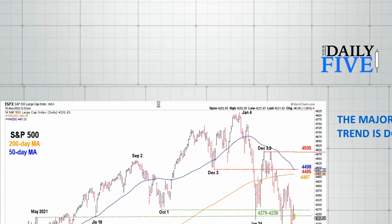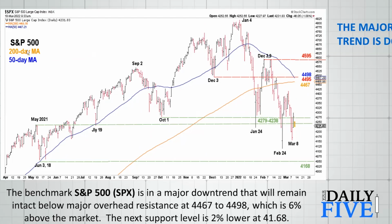The S&P 500 daily, with its 200-day and 50-day moving averages going back to last April, is on your screen. The 200-day in orange, which many people view as the major trend, and the 50-day, which many people view as the minor trend.